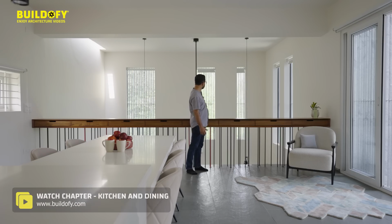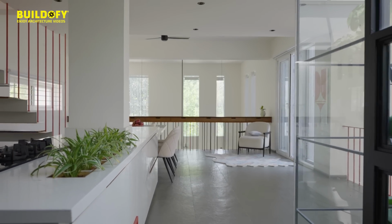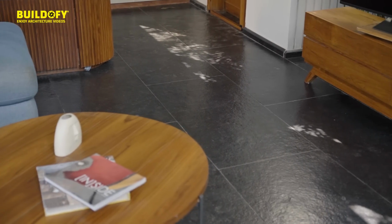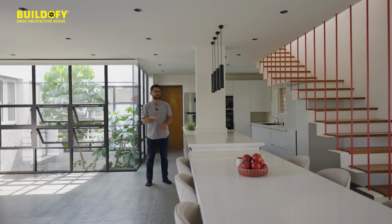In terms of the materiality, as you can see, the floor is a leather finish Kota because the volume is slightly lesser. So we decided to do a lighter color floor to make the space look a little lighter. We could afford to do a dark flooring on the ground floor because we had a larger expanse of space. But here, because it's smaller, we kept the flooring color a little lighter.